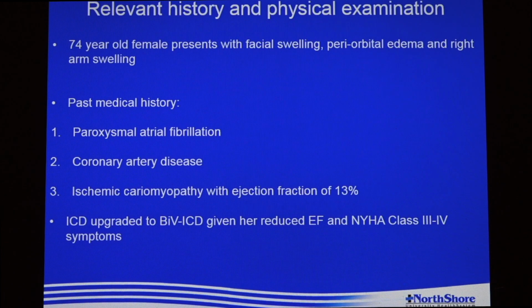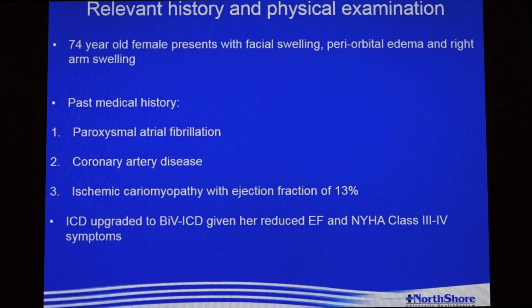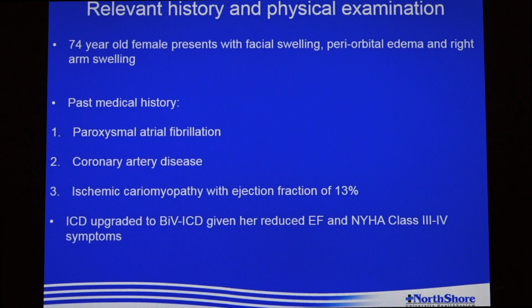So the patient we've known for over a year now. She's a 74-year-old female with past medical history of paroxysmal atrial fibrillation, coronary artery disease with an MI in her 40s, had a LAD stent placed. She has a long history of ischemic cardiomyopathy with an EF of around 13%. She initially presented to us with facial swelling, periorbital edema and right arm swelling that was more compared to the left, and these symptoms had been happening for a few months now.